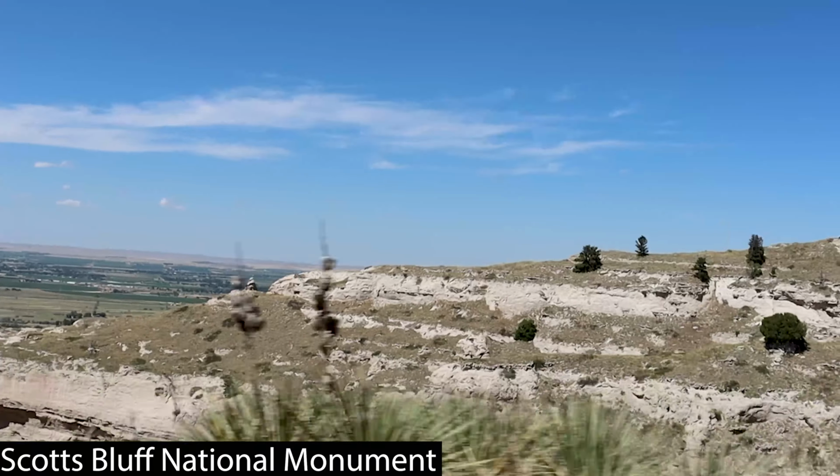Adjacent to the visitor center is a path that leads out to several displays of covered wagons. These wagons are replicas of ones used on the Oregon Trail and other trails that pass by. If you continue out on the path, you will actually get to where the Oregon Trail ran, right next to Scotts Bluff.